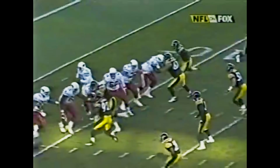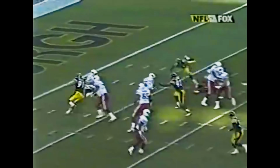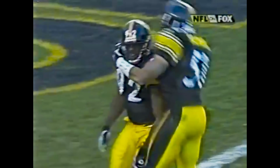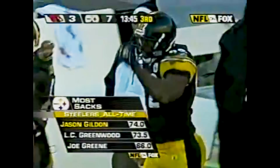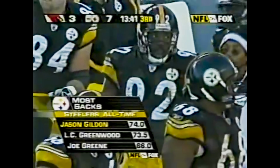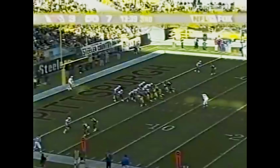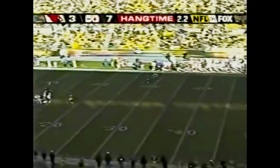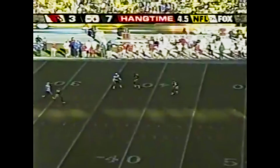Watch Gildon coming from his left end spot down there. A little stunt game inside. He comes up inside. He's hanging on. He says, "You are not getting away from me, Jeff Blake. I'm getting the franchise record. This is Steeler country, and I own the sack record now." 74 sacks, just passing L.C. Greenwood at 73 and a half. Boy, that's good company up there at the top, huh? And he told us, Ron, it's going to mean a lot to him to get that record. We're glad we are here to witness Jason Gildon.